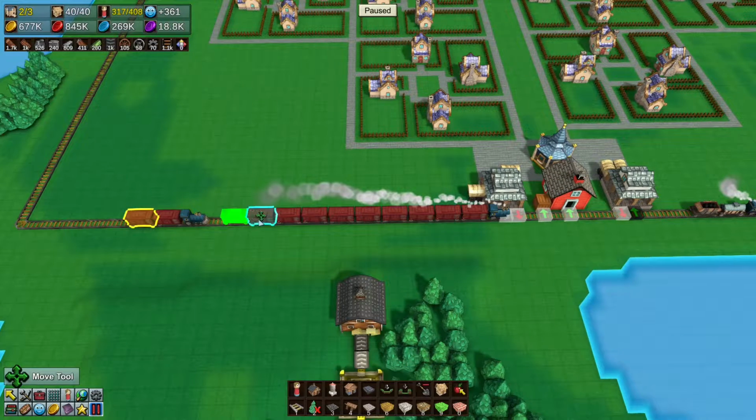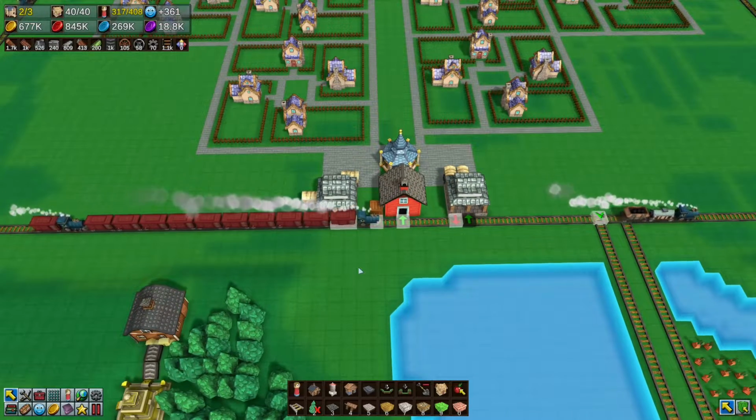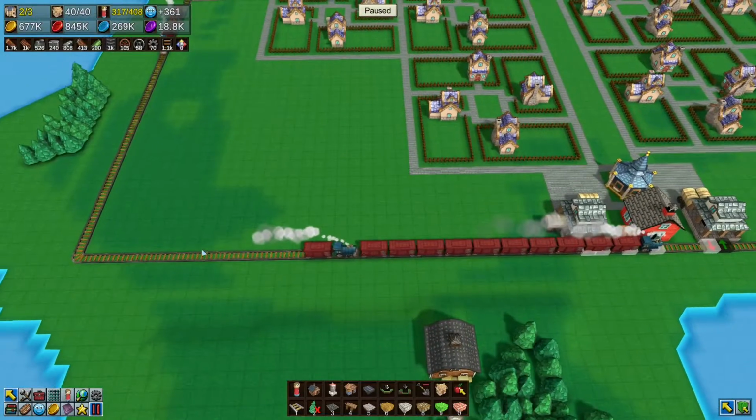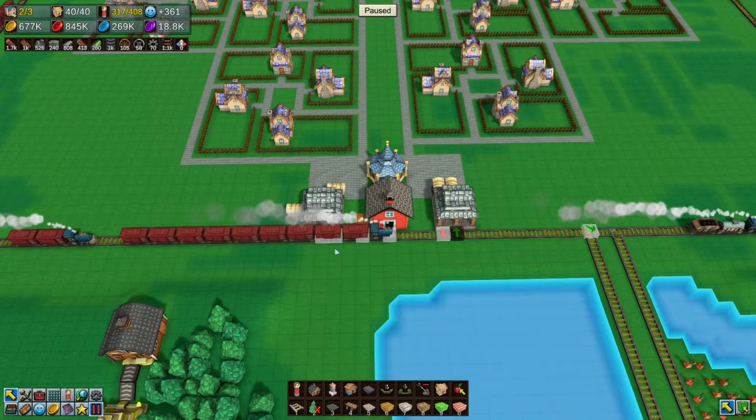Let's move the carriage onto the back of this train, just as a test. If it goes there. No, it just drops off 2 again. Is it the carriage that's broken? Maybe the carriage is broken. Something may be a bit weird here.